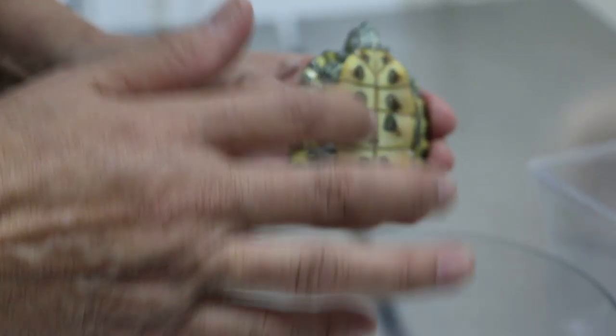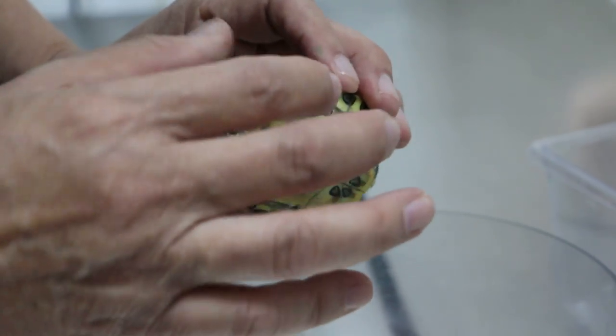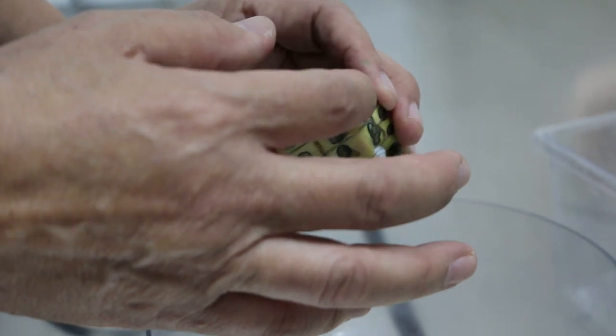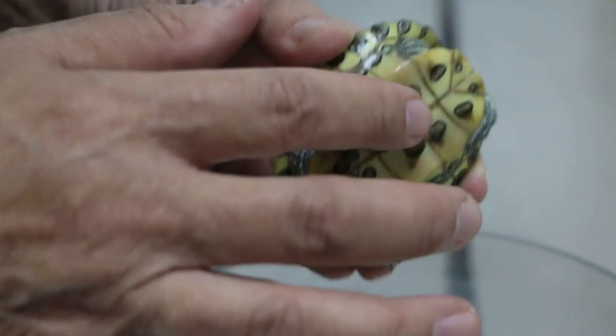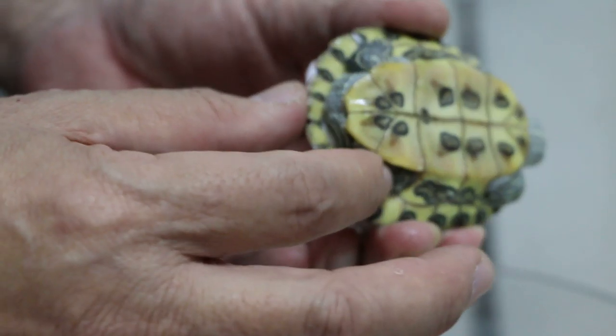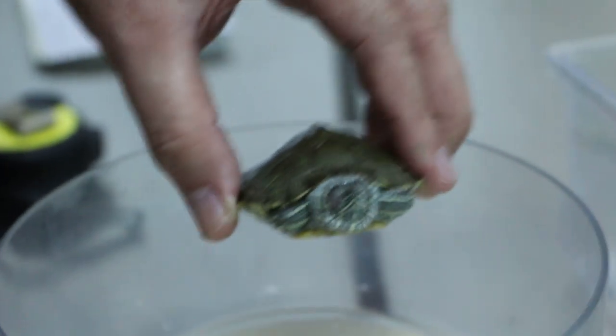This part is worn out, you see there? So it's most likely a male. Let me see that. It's a male? Oh my gosh, it's a male. It's hard to tell, let me check first. It's a turtle! Okay, so what's the complaint?